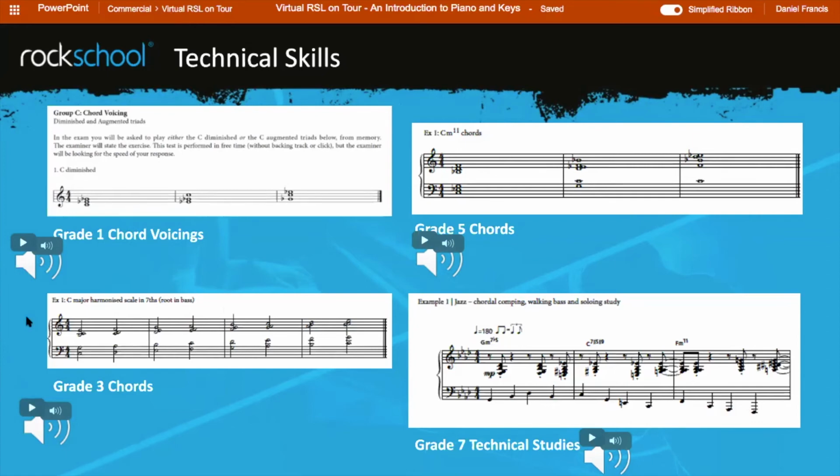So you can see that you're given, I think, 70 beats per minute at grade 3. And then by the time you move up to grade 5, again, you're given a backing track, you're given a metronome click with the book, and I think this is at 90 beats per minute. Here's grade 5, where we've moved on from diminished and augmented triads at grade 1, then gone on to harmonised sevenths at a particular tempo at grade 3. By the time we get to grade 5, chords like C minor 11, so really crunchy, sort of jazzy chords that are being involved now.